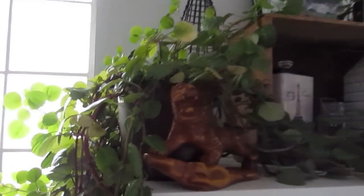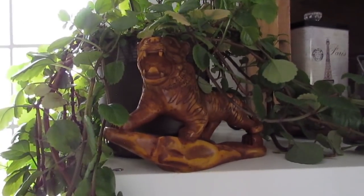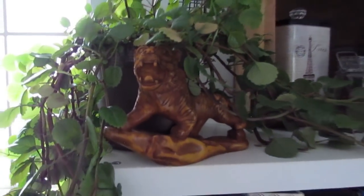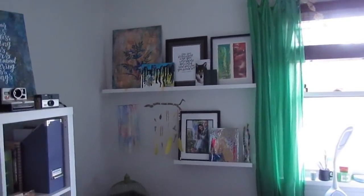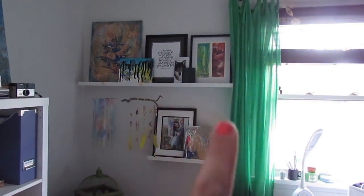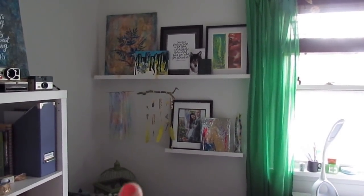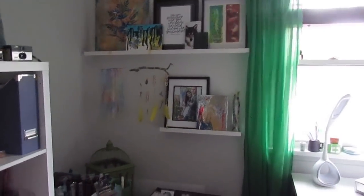And this tiger is a new item. A friend brought this back from his wild travels, I think from Asia. And I can't remember where in Asia, sorry. And I've got these display shelves over here, which are also Wild Whispers that we use for display, and I just stuck them on the wall with some different stuff.